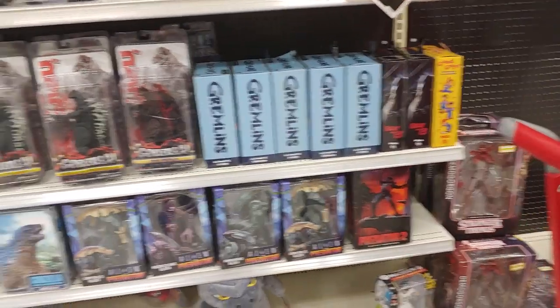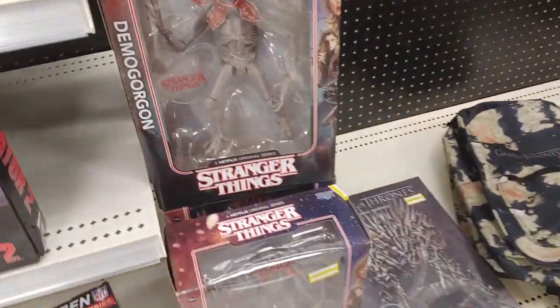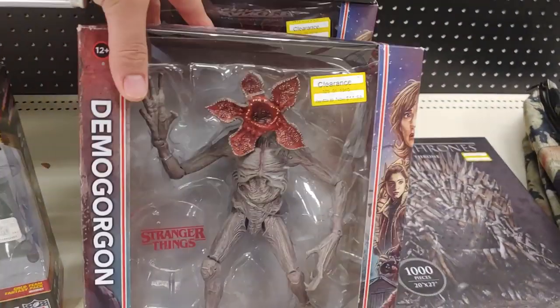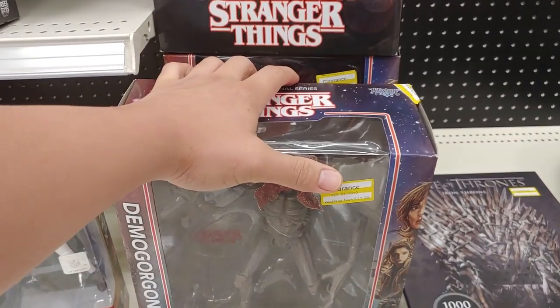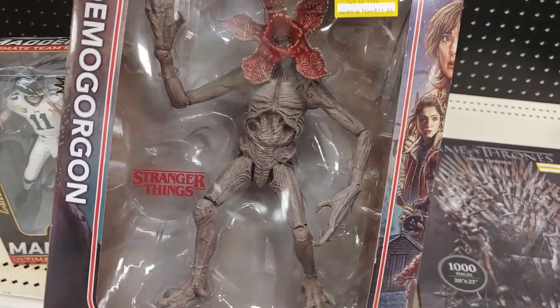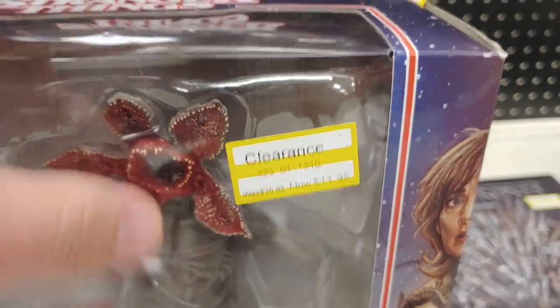Anything new here? Does not look like it. They do have these Demogorgons, and they are actually $11.98 now. Nice. Ooh, okay, might actually be time to pick this up. This tag's at $19.98, but no, these are $11.98 now. This is definitely going on the Stranger Things display. Yeah, I think it's time. $12.